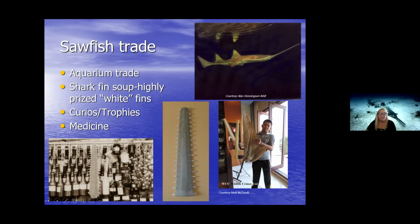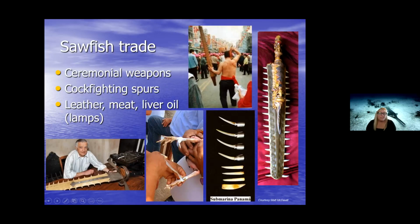They're also sold in Asia in pharmacies. They're ground up to make the base of medicines. They're used as ceremonial weapons. So here's an example of a sawfish rostrum with a handle affixed to it to use as a ceremonial weapon.